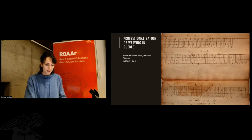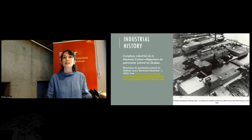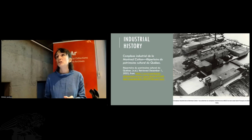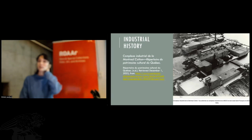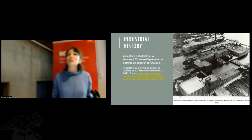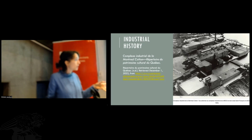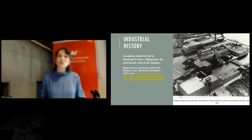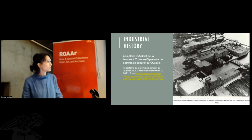So one of the things that's clear is that by the time that this sample book was made, the landscape of weaving in Quebec had changed dramatically. So this photo is actually from a little bit later. This is from the 1930s, but the site that this pictures is in Valleyfield, and it's one of the largest cotton industries, factories and producers in the country. It really shaped the area. And there's actually a museum that you can visit about this particular site.